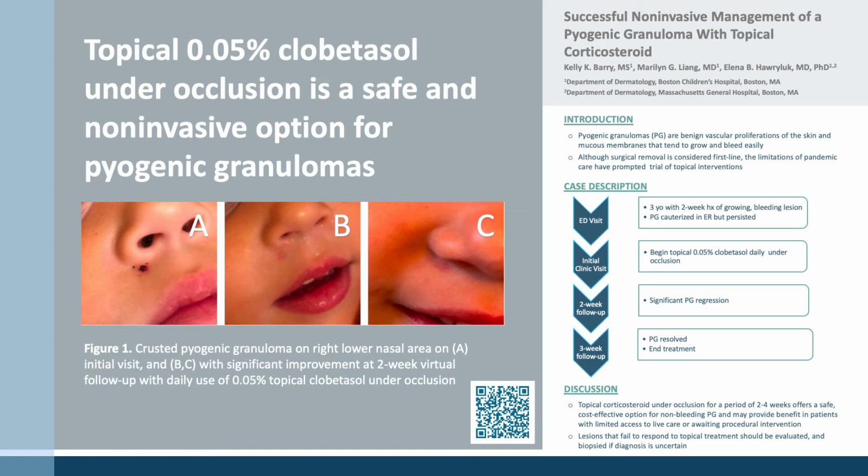We share this case to demonstrate that topical 0.05% clobetasol applied under occlusion for a period of 2 to 4 weeks offers a safe, cost-effective, non-invasive alternative to procedures for pyogenic granulomas in an appropriate setting. The efficacy of topical corticosteroids is likely related to vasoconstriction and VEGF inhibition.